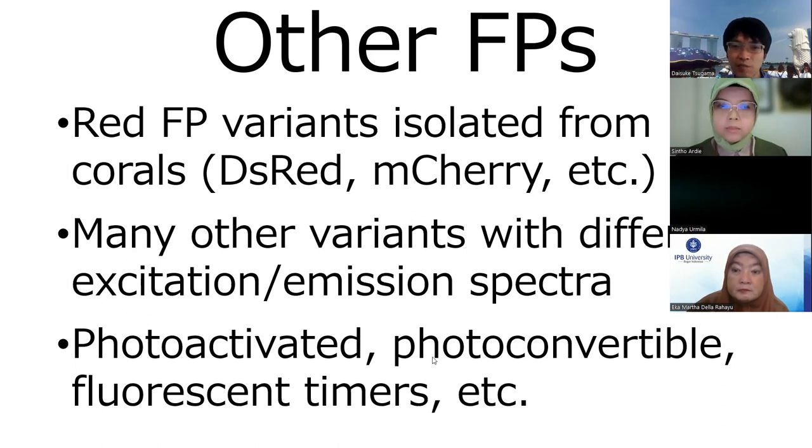Fluorescent timers are short lifetime fluorescent proteins. And as a reporter, this is kind of good. They become fluorescent, and then they will die. So they can be stable only for a short time.